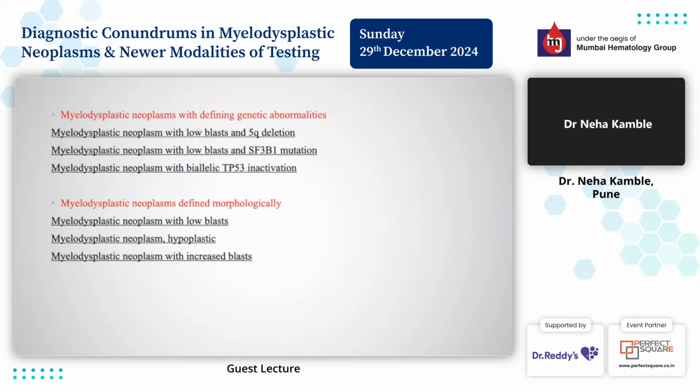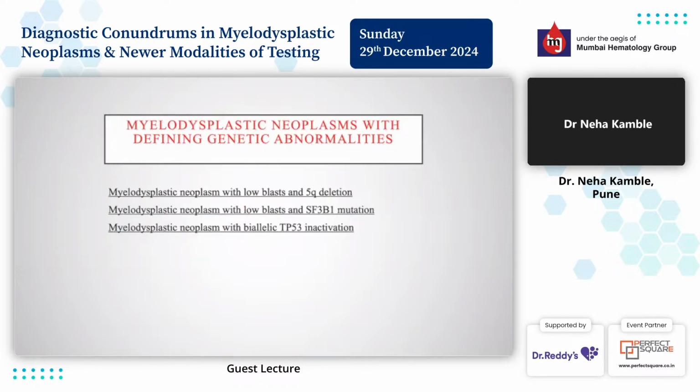So as we said, these are going to be the major categories that we will have a discussion about, beginning with myelodysplastic neoplasm with defining genetic abnormalities. The first category consists of myelodysplastic neoplasm with low blast and 5q deletion, myelodysplastic neoplasm with low blast and SF3B1 mutation, and myelodysplastic neoplasm with biallelic TP53 mutation.